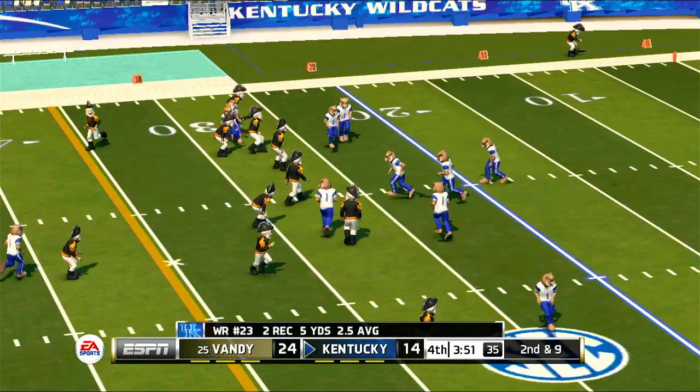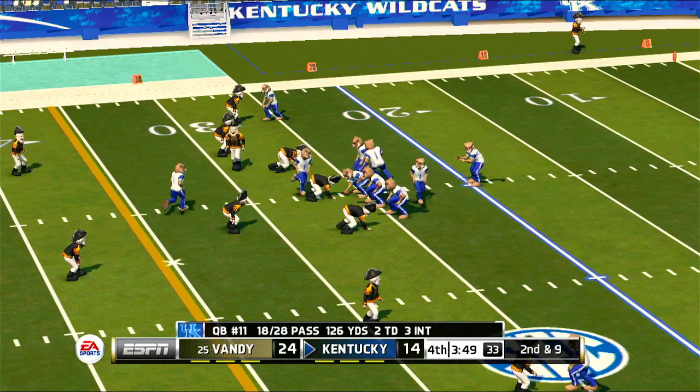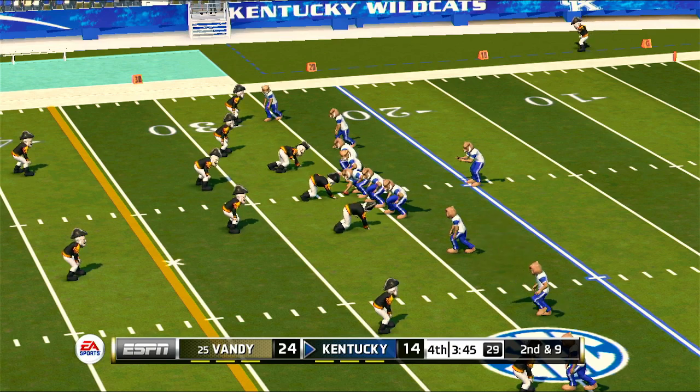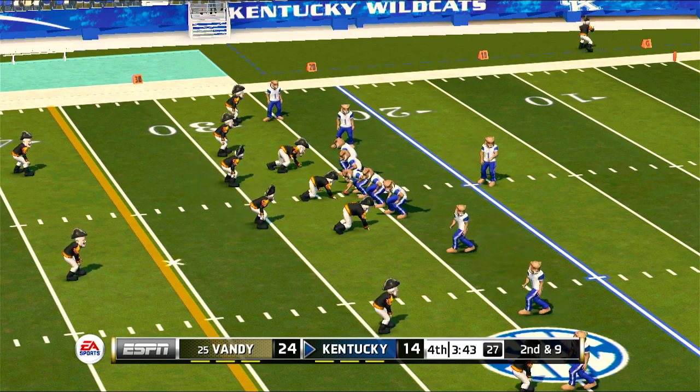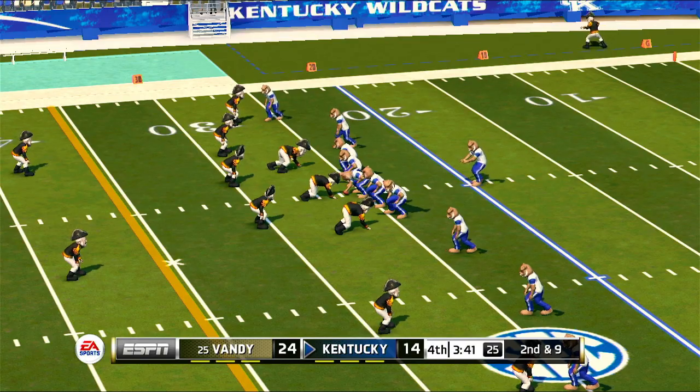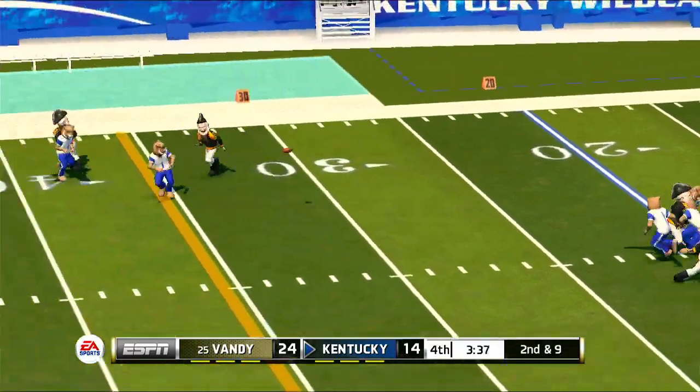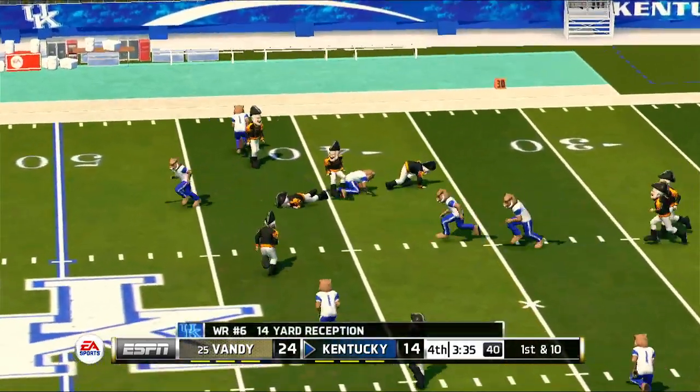Call it a gain of 1 yard. That brings up second and nine. They spread the field in the gun with five wide receivers. Ready! Easy, easy, easy! Eagle! Fires it out.